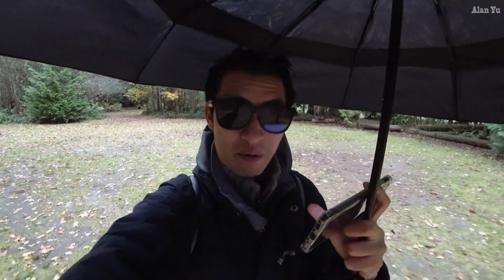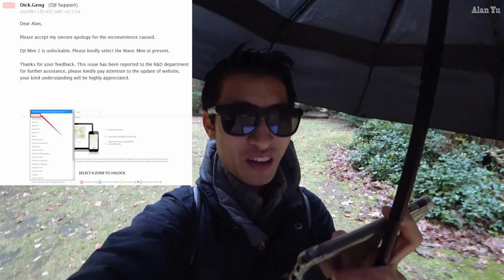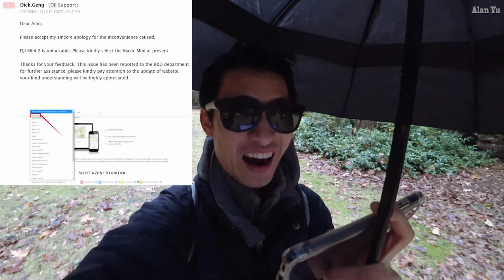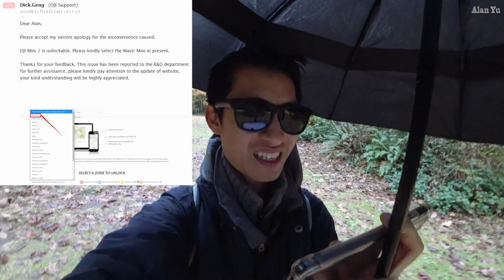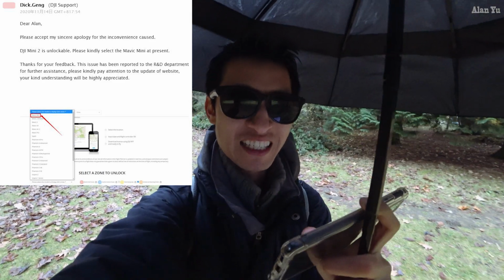So I emailed them to get clarification, because normally I email this address if I want to unlock the red zones for the bigger drones as well. Usually they request things, like let's see your permission from Nav Canada and all that. So this one says, "Dear Alan, please accept my sincere apology for the inconvenience caused. DJI Mini 2 is unlockable. Please kindly select the Mavic Mini at present. Thanks for your feedback. This issue has been reported to the R&D department for further assistance. Please kindly pay attention to the update on the website. Your kind understanding will be highly appreciated."